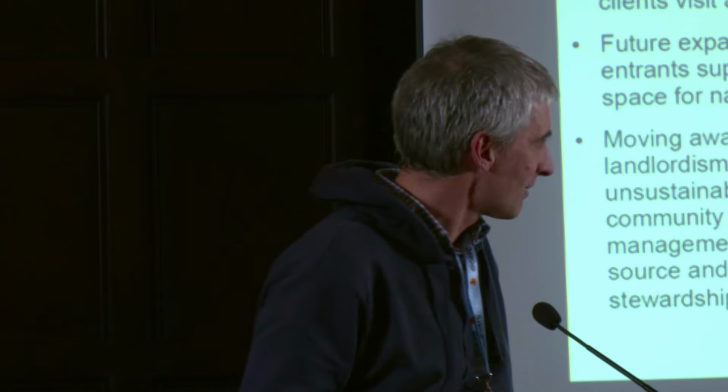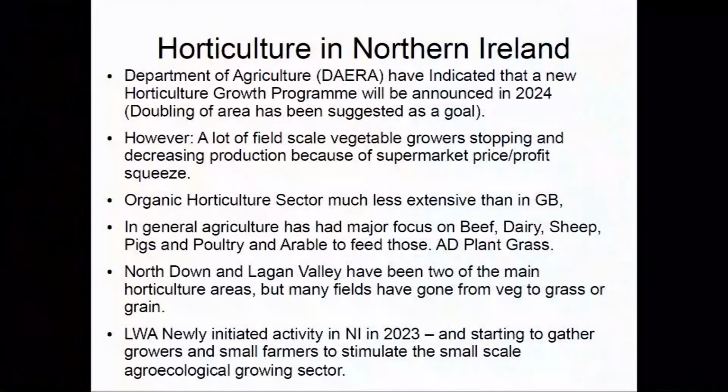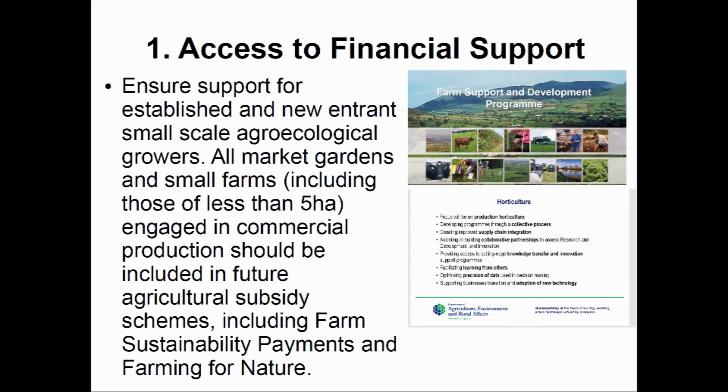And 3 minutes left. Okay, so I'll go straight on to the policy recommendation. The other thing that I've been involved in for the last year is that I'm a member organiser for the Land Workers Alliance, and we've got a branch going in Northern Ireland. Northern Ireland has probably a lot less activity in the organic sector than GB. So we're in early days, but we consulted with our members and with various other growers to try and come up with some recommendations for what we think the government should be supporting, so that we could be like Growing Communities in London, in Northern Ireland.